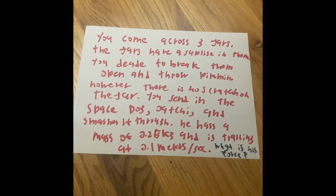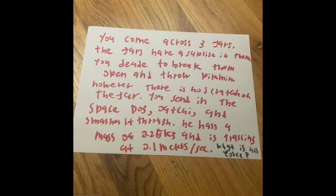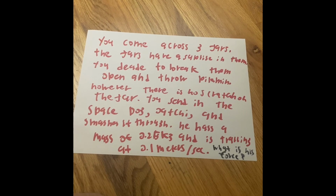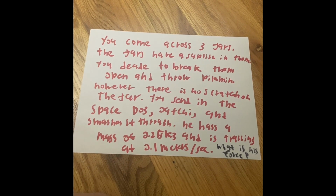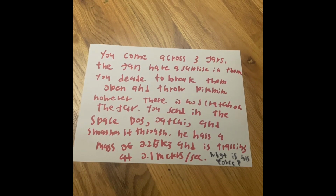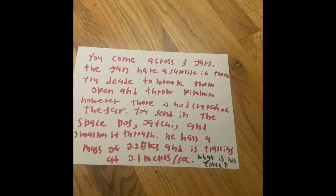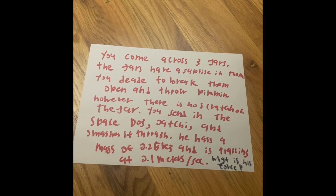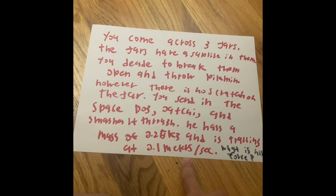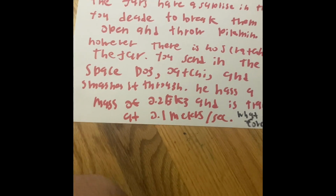He has a mass of 0.25 kilograms and is traveling at 0.1 meters per second. What is his force? So, we understand that the character that you're playing, plus the Pikmin and the so-called space dog, is like the size of a quarter. So it kind of does make sense that 0.1 meters per second, and he only weighs like 1/4 of a kilogram.